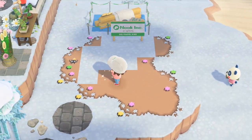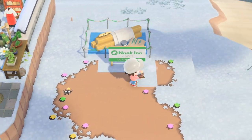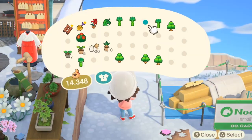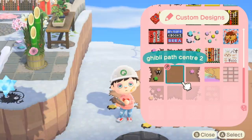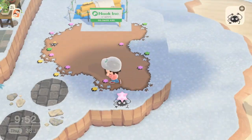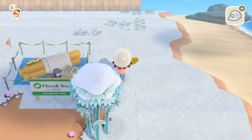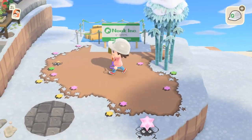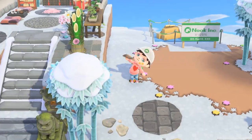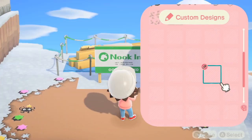Because obviously, the rest of my island that I've done so far has been more kind of city core. But you know me, I love a 9-tile path. I love any iteration of the path. There have been so many beautiful ones that I've seen on Twitter and Pinterest that I've been like, wow, I want to use that, but it wouldn't fit my island at all. So yeah, people are so creative, it's insane.